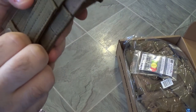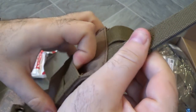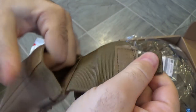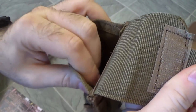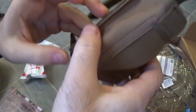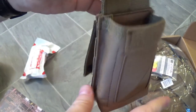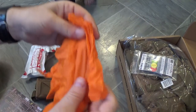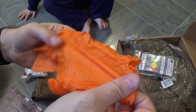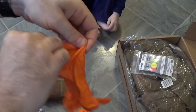So, good, solid Molle straps. I mean, everything on here looks pretty well made. Stitching on this all looks really tough. Very thick, very high quality nylon. I think this pouch is really well made. And look, it's made so that it doesn't just collapse. It's really good stuff. It holds its shape. I wonder what size these gloves are. They're about large. Looks like medium to large.